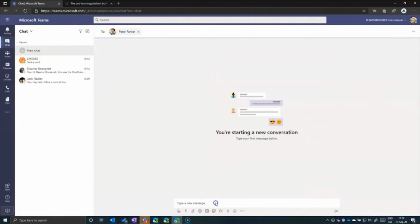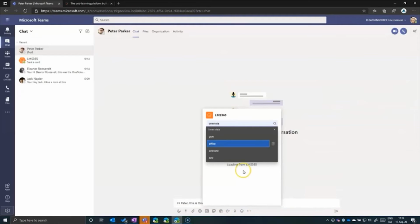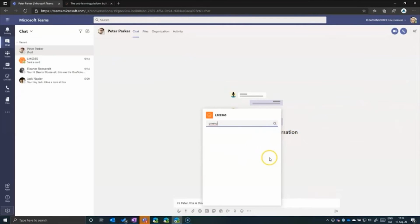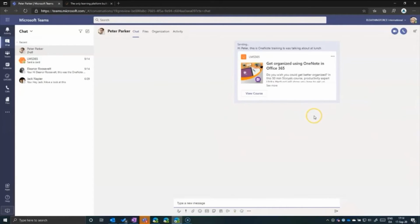I'll pick Peter Parker, and say, hi Peter, this is the OneNote training I was talking about for lunch, for example. I can just hit the LMS365 icon down here at the toolbar, and again do the same thing as before, searching for the training I have available here. I can pin this directly and quickly send it off to Peter. So it's a very easy way to bring recommendations for a specific training directly to another colleague.